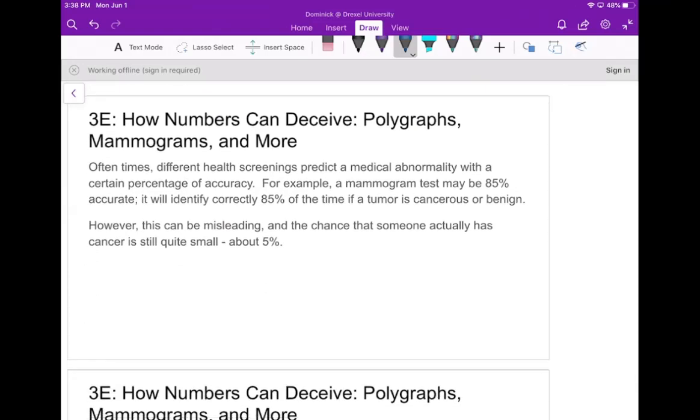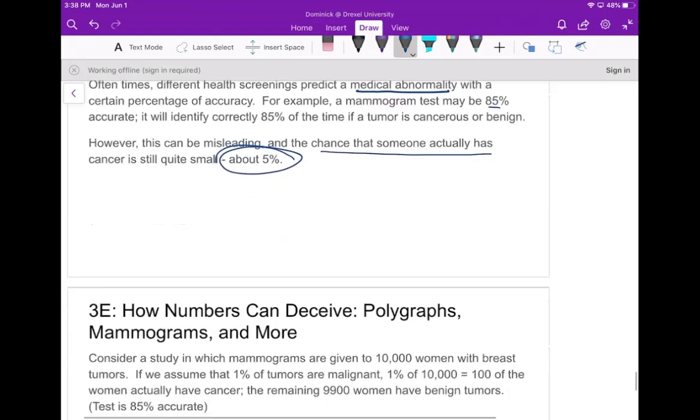Now, the next type of way that numbers can deceive is illustrated by the following. Oftentimes there are many different health screenings you can get to predict a medical abnormality with a certain percentage of accuracy. For example, a mammogram test may be 85% accurate, so it will correctly tell you 85% of the time whether a tumor is cancerous or benign. However, if you get a positive or negative reading, you might be misled because the actual chances are still about 5%. We're going to see an example where that is true.